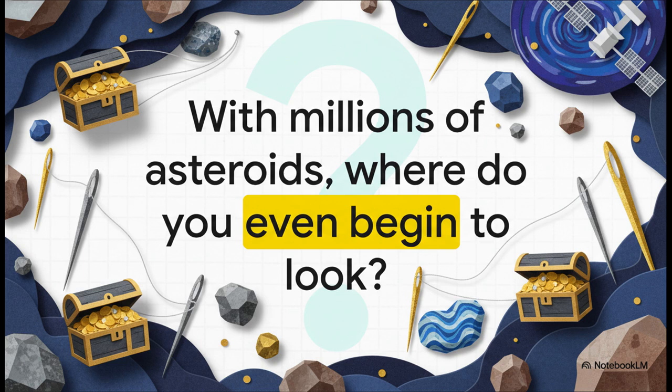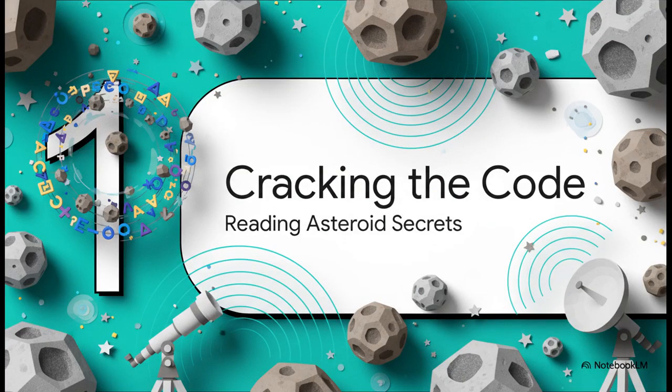But here's the catch. It's spread out across millions and millions of different rocks. The challenge isn't just finding a needle in a haystack. No, it's way more complicated. It's about figuring out which needles are just plain old rock, which ones are basically giant floating water tanks, and which ones are solid gold. So how in the world do you do that?